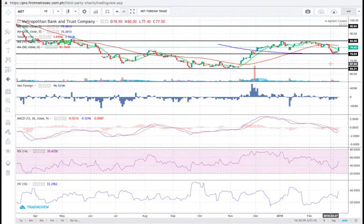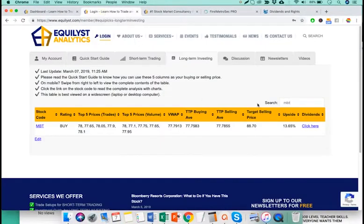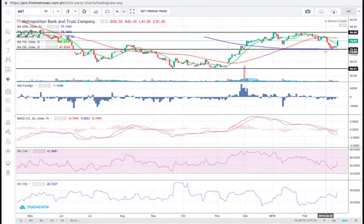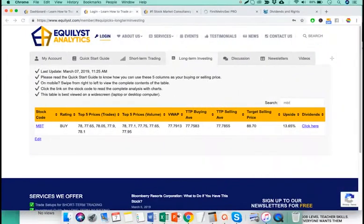So, what if you don't have a position on MBT yet? If we are talking about long-term investing, it's generally okay to enter a new position on MBT. Besides, we still have an upside percentage of 14%. Okay? Now, if we are talking about short-term trading, I would suggest that you buy near 75. You should have bought at 75 if you are into short-term trading on MBT. But if it's long-term investing, it's okay to buy not at any price, but just at these price points that we put inside the investment guide for long-term investing.